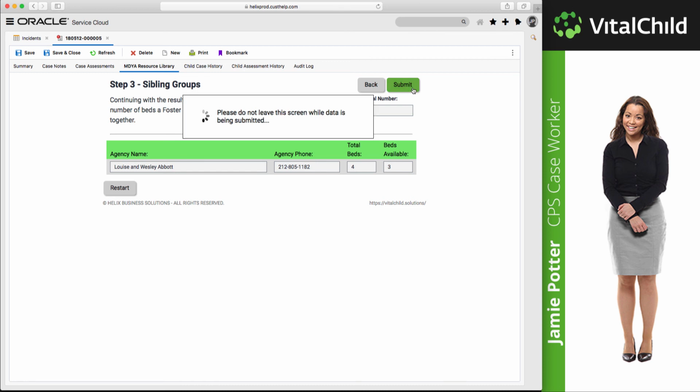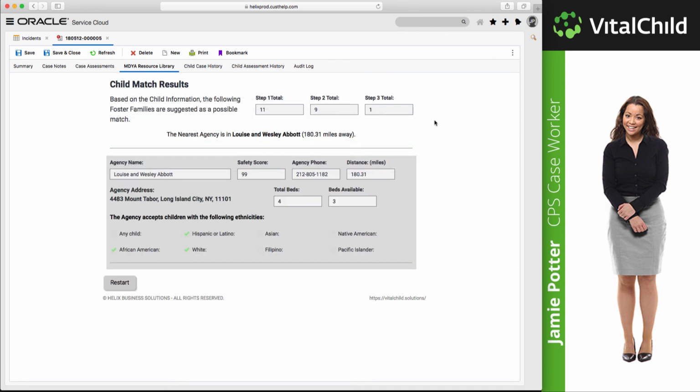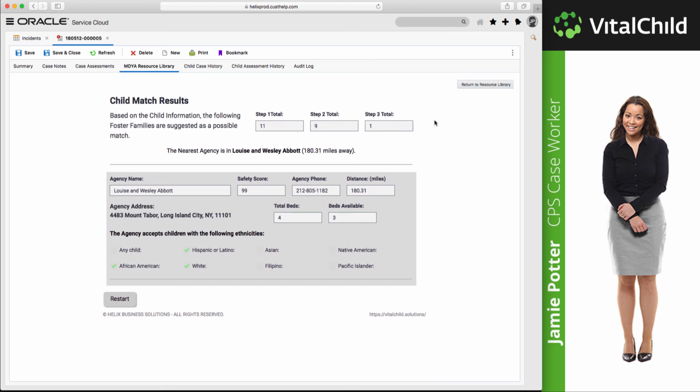Now, there are going to be situations where there is not a family that meets all the criteria. In that case, the tool can help us work backwards. Maybe there's a family that can take 2 of the kids, and there's a second family only a few miles away who could accept the third. With the foster matching and placement tool, caseworkers now have a tool that can literally save them hours and hours of time while helping keep kids safe and together.